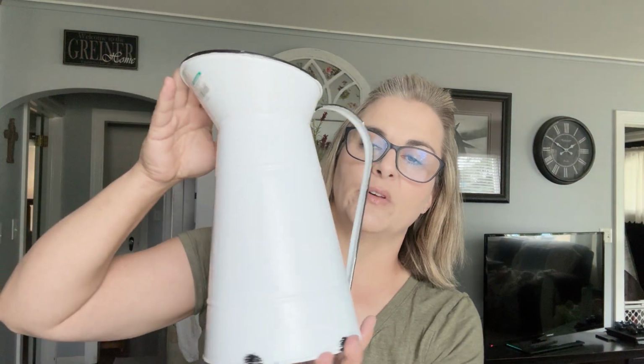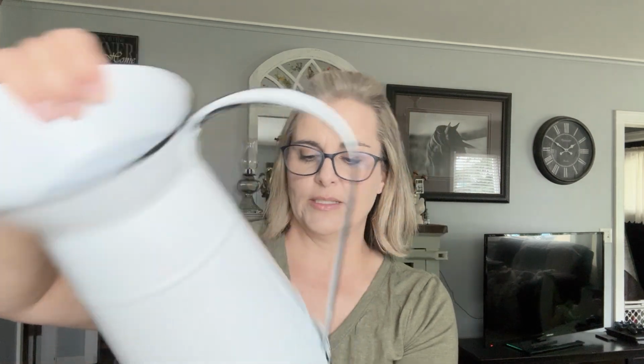And then, of course, you have your enamel farmhouse pitcher, and it was $5.99. Now this day I went, green was on sale, so it was only a few bucks.